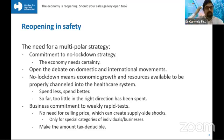And a no-lockdown strategy means also that we can rely on economic growth to have more resources available to be properly channeled into the healthcare system. So it means that we can spend less. We can do it with less fiscal policy. We just need to spend better. So far, I believe in the past 18 months, we have spent too much in the wrong direction and too little in the right direction. I think that the number of ICU beds that we have now available is more or less the same that we had available in March 2020. And this tells us how wrong our fiscal strategy has been.